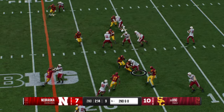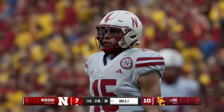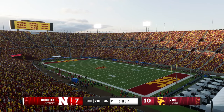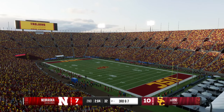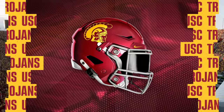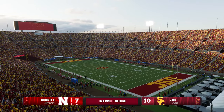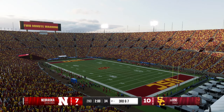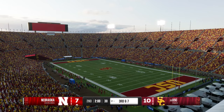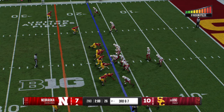It's a shotgun run call. And the senior able to make the stop after a short gain. It's the two-minute warning here before halftime as the offense tries to cut into this lead. So the offense getting set. This is not where you want to be against this defense.